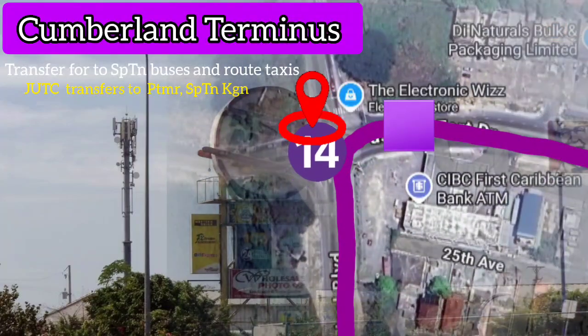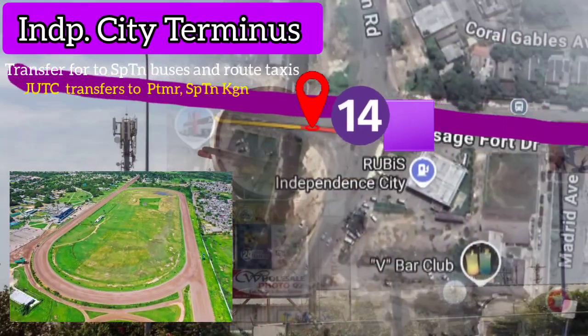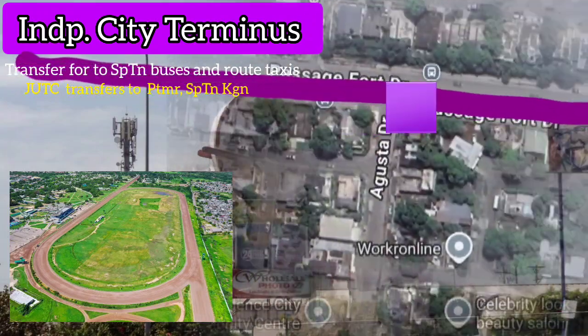The Purple Line then curves east along Passage Fort Drive for the Gregory Park Main Road intersection. So if you're heading to Gregory Park or Caymanas Park, not too far away, this is your stop. A very crucial stop for all our thoroughbred lovers.